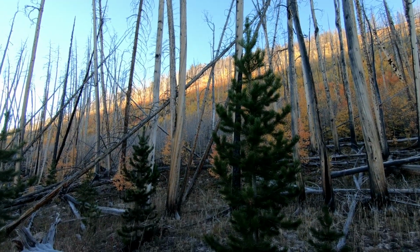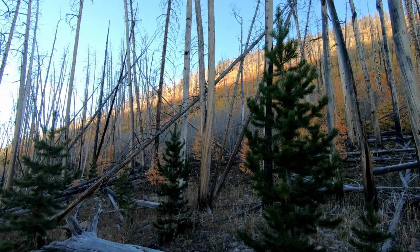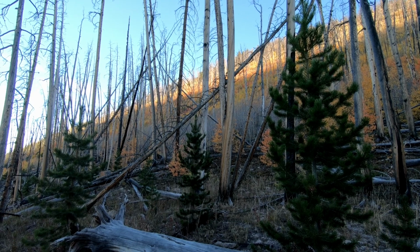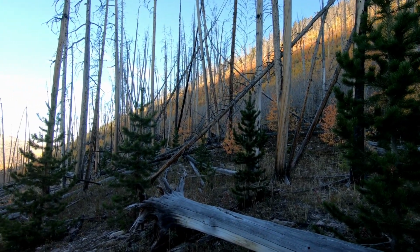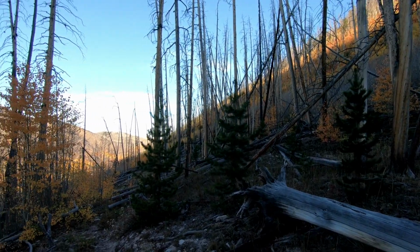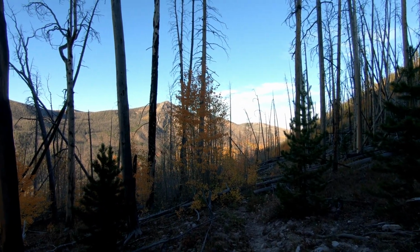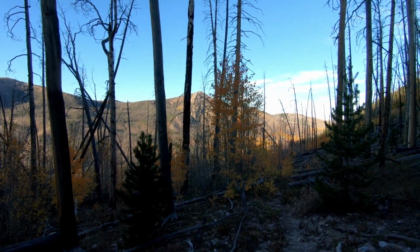I wonder if sometimes the new growth tends to be more colorful, because it is sure bright, especially for such a dry year we've had. And here is where I came up. You can see the trail there. It's beautiful.